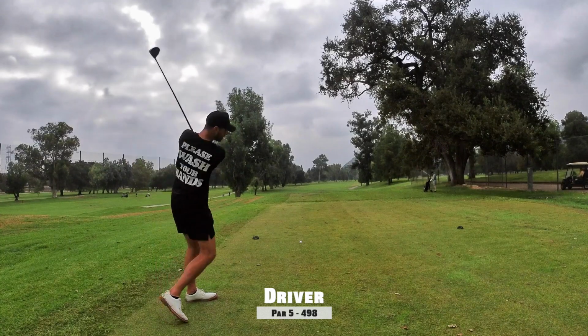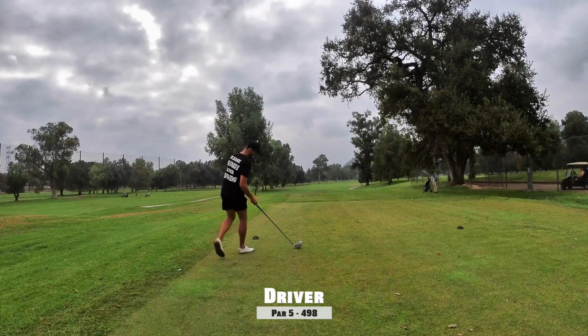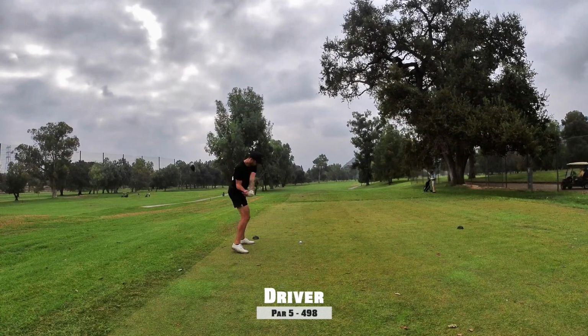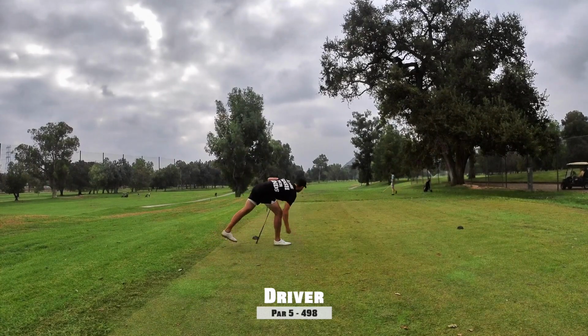So this next par 5, 500 yards, probably the easier of the par 5s, but I always manage to screw it up on my second shot. But driver here, you just want to hit another high bomb, get it out there, and you'll have an iron in. Yeah, that was crushed. Probably my best drive of the day.